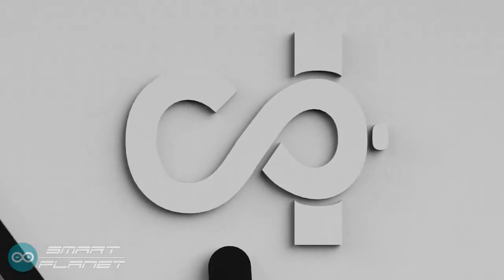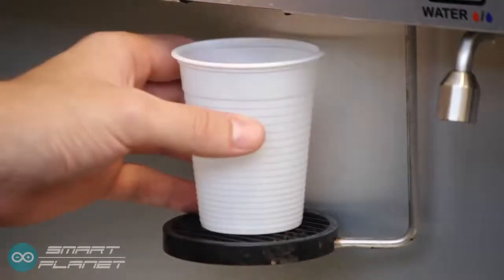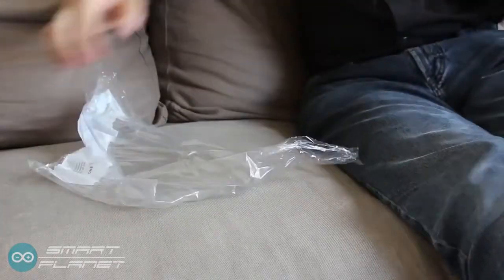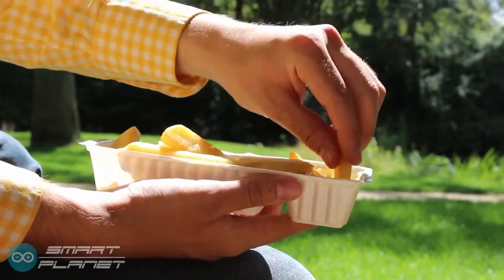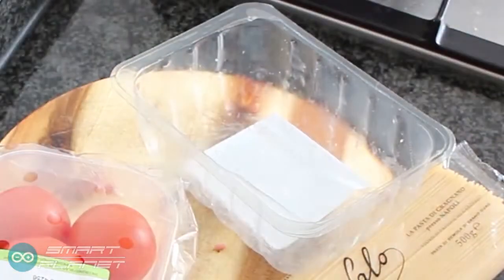Plastics are all around us. In our daily lives, it's almost impossible to avoid the use of it. We package our food with them, we eat with them. Whether you're going to the supermarket or buying a newspaper, they're everywhere. And all those plastics are turned into waste after one shot.